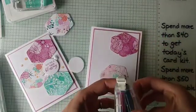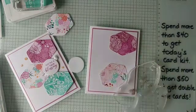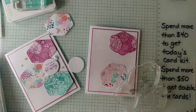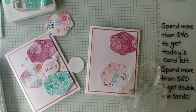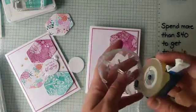Oh, and I'm out of adhesive. Hold on, let me grab a new one. I did not realize I was so close to the end of that before I started. But this is how it works every time I do a video. That is when the adhesive runs out.